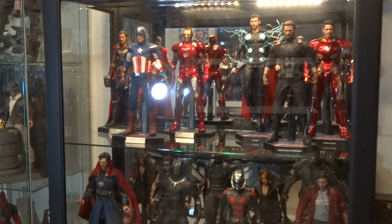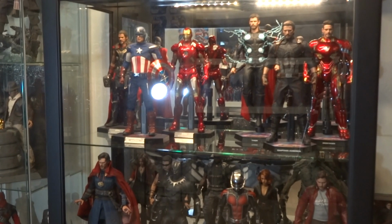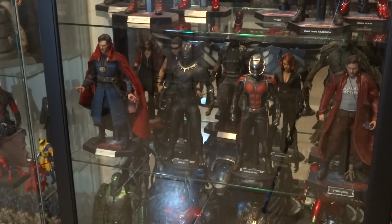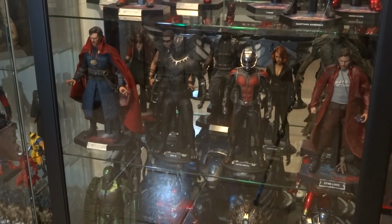I have the Endgame Trinity on pre-order and cannot wait for them, although Captain America just got super delayed. He was supposed to come out this month or next month, and now he's not going to come out until like the end of this year, which sucks. But it could even be due to the Corona situation, that they've probably had to stop production a little bit or at least slow down. But moving down, we've got my other kind of secondary Avengers.